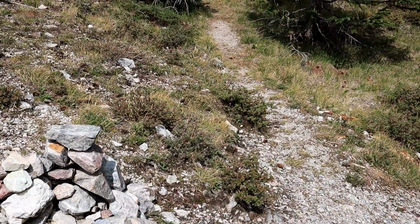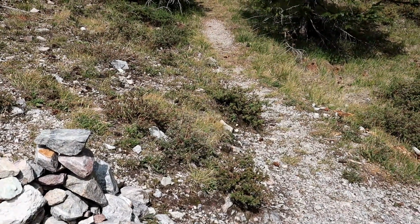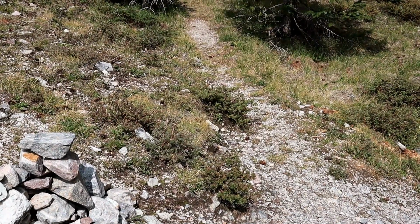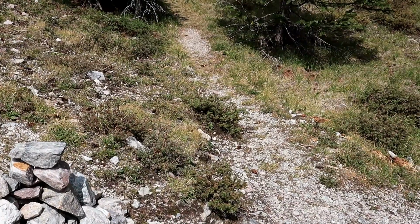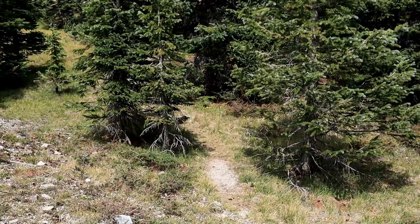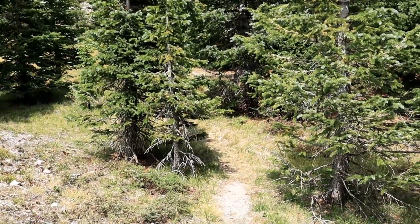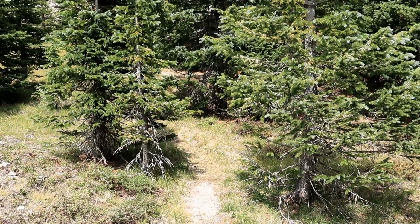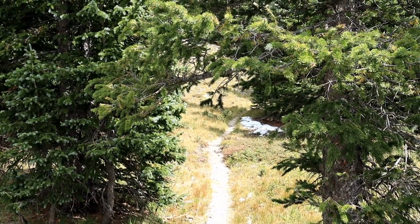Okay, there's no sign here, but I'm pretty sure this is the connector trail that goes to the West Santa Barbara Divide, where I was just, what, a week or two ago? Less? Anyway, I saw the trail from a distance and it goes up the hill that way, and it's a pretty well used trail, just as well used as this one. And I am going to continue this way.